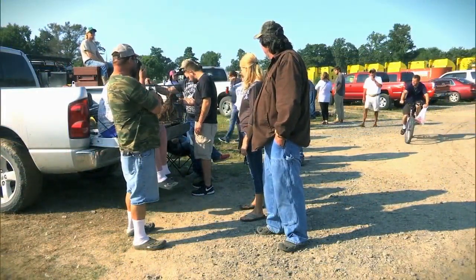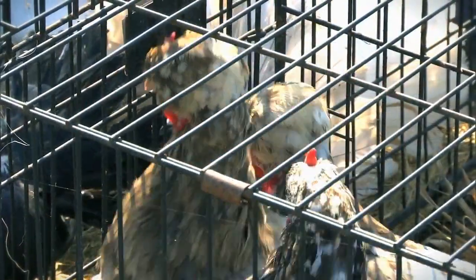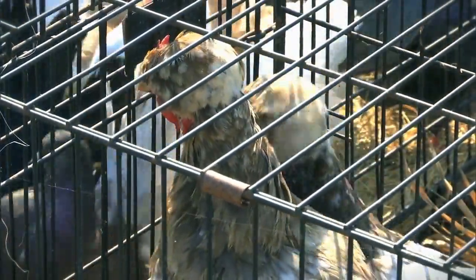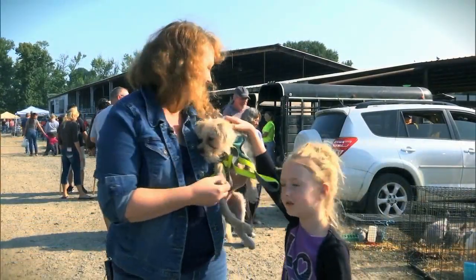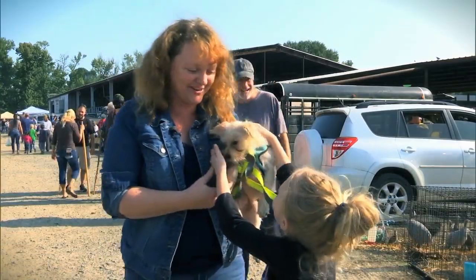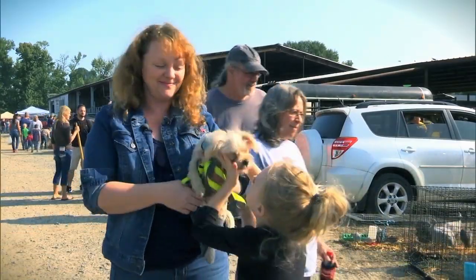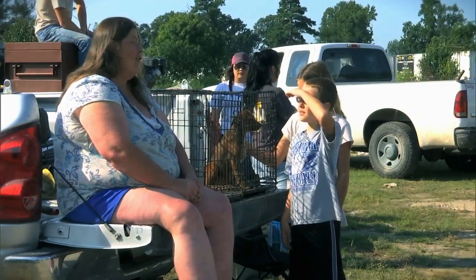Now, I understand you were told not to bring any more animals home. Every time I come, I usually pick up one or two, and so I brought one with me today so I didn't have to pick up another one. But it's hard not to with all these cute ones around. But yeah, we love it. It's a good family-oriented environment.